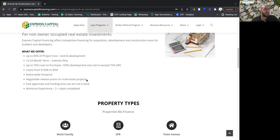Negotiable release prices, right? So if you're doing, let's say, multiple projects on the same lot, we can help to pretty much come up with a release price per property. This way you can actually portfolio 2 or 3 projects together and know exactly what you're going to have to pay off in order to then go ahead and sell the next 2 and then the third.